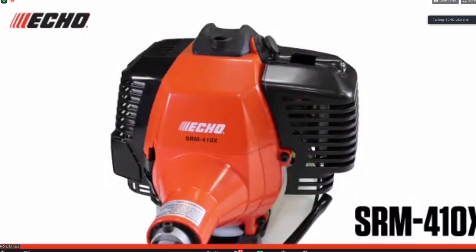Today, we're excited to introduce Echo's most powerful trimmer in North America, the SRM 410X. The SRM 410X provides the high output power and maneuverability that professionals demand and is ideal for tall, heavy grasses, hilly terrain, ditches, and weed abatement.